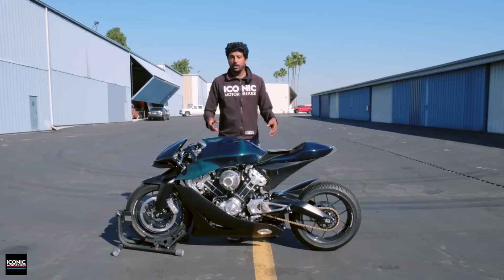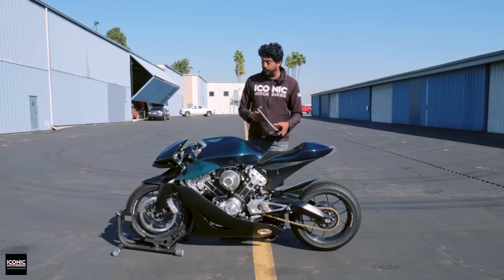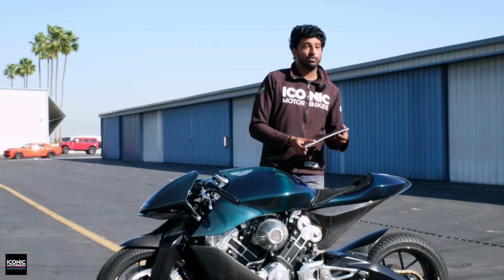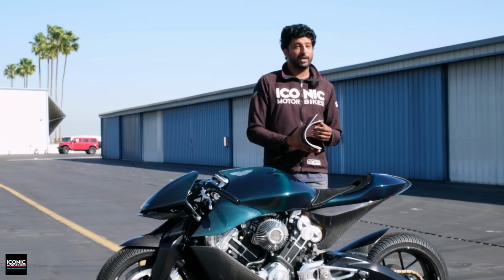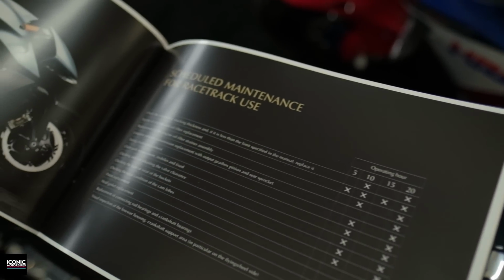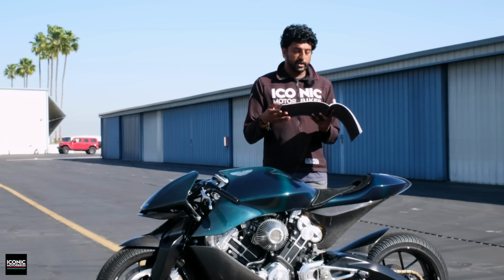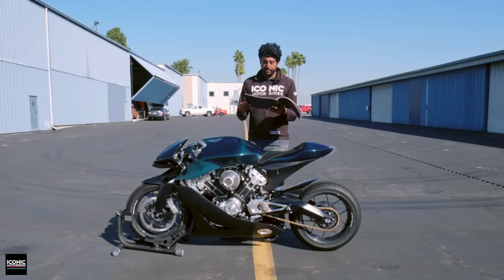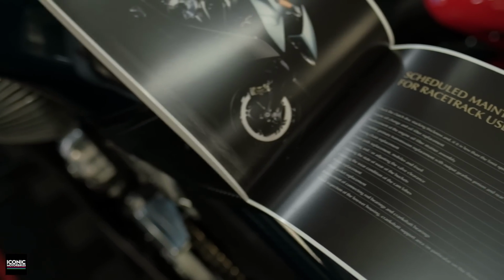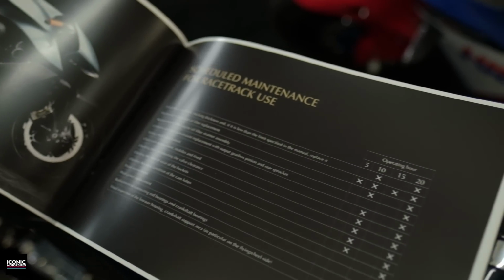Earlier I mentioned that the engine is making 180 horsepower. It also makes about 140 Newton meters of torque. And those are cool numbers, they're great numbers, but really the craziest numbers that you're gonna learn from this bike are gonna be here in the owner's guide where it says scheduled maintenance for track use. Let me just read off a couple of these for you. All right, you do the oil and filter every 5 hours, that's fine. Check your clutch thickness every 10 hours. Replace the timing chain every 10 hours. Check the valve clearance every 10 hours. Some of those things kind of sound normal, some of them maybe a little bit of a stretch.